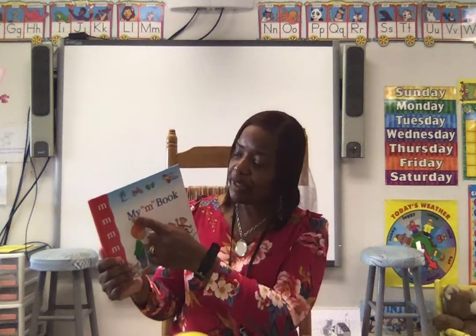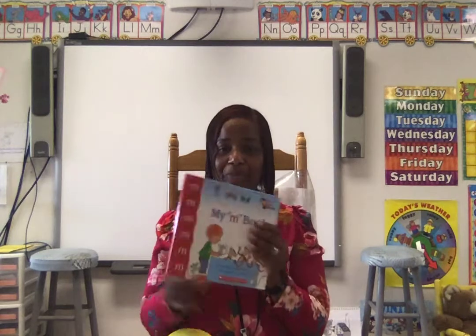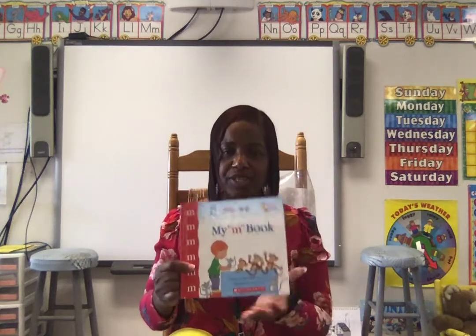Boys and girls, the name of this book is My M Book. And again, we just saw things that started with the letter M. So let's review. This is the front of the book. This is the back of the book. And remember, this is the spine. It holds the pages together.